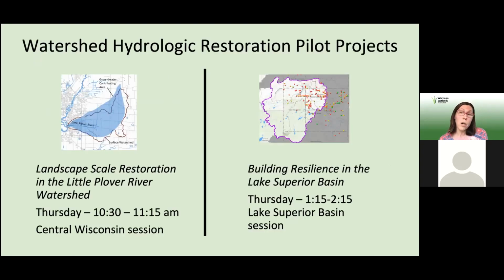If you're interested in more about what this work might look like, there are a couple of talks happening later this week in the regional sessions, one in the Central Wisconsin session and one in the Lake Superior Basin session, about some projects that Wisconsin Wetlands Association has been involved in.